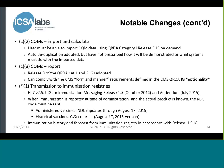For F1, this clarifies some of the requirements we talked about earlier in the Common Clinical Data Set. So they've adopted an updated implementation guide as well as the addendum. And then they said that when you're reporting immunizations at the time of administration and the actual product is known, your system must be able to send the NDC code. So for administered vaccines, you have to use NDC. For the historical vaccines, CVX code set should be sent.